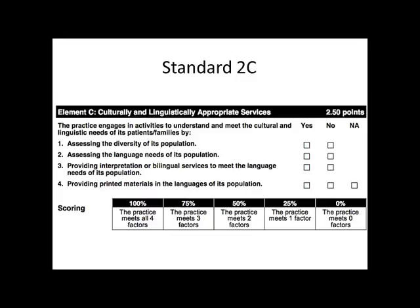And under factor 4 about the printed materials, if you can show that there is no language in your practice that is greater than 5% other than English, then you get to check the NA on factor 4. So if you don't have any other non-English speakers above 5%, you get credit for this just by clicking NA, and you don't have to provide printed materials. Though certainly if you do provide printed materials for folks that are less than 5% of your population, that's fine as well.